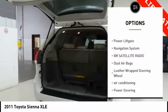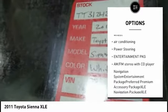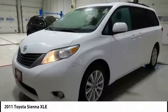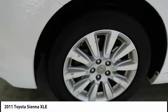Here are some of this vehicle's great options: traction control, power lift gate, navigation system, XM satellite radio, dual airbags, leather wrapped steering wheel, air conditioning, power steering, entertainment package, AM/FM stereo with CD player.